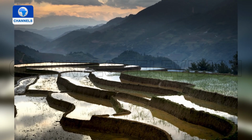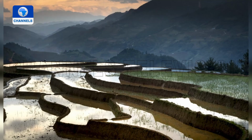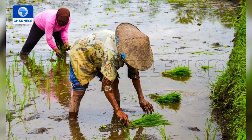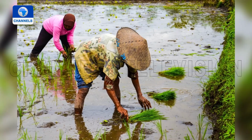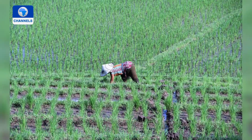You need water to grow rice. Lots of it. It's typically grown in paddies where water can be contained or corralled. That's why it's grown in countries with extreme rainy seasons like monsoons. That makes rice cultivation a lot easier.